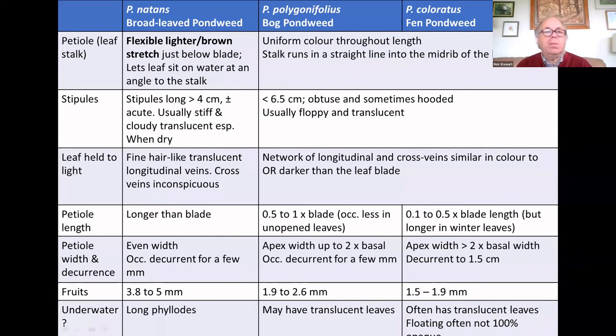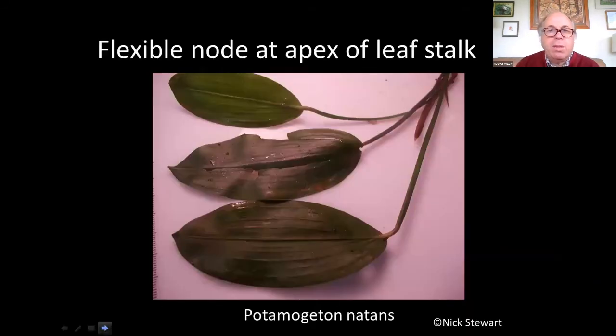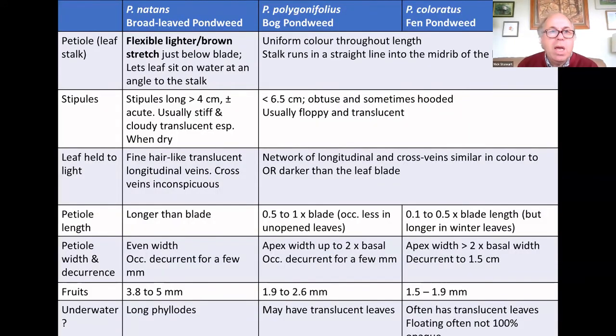This is complicated. Don't worry about it too much. I'll bring out the key points in a moment. This is part of the key that you can download from the BSBI website. So essentially, the things that you look at. Sorry, just to go back to there.